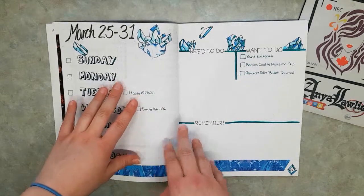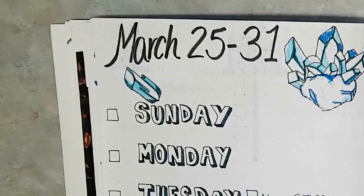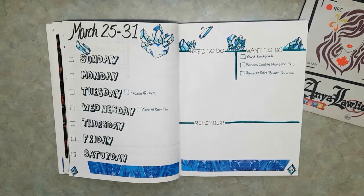I changed up the colors a little bit, and I finally realized that it was March, and I really like the gemstone design, so I obviously kept that, as you can tell. And instead of checking off the days of the week on the top of the page, I just put boxes on the side of each day. On this page, I even decided to make the page numbers a little bit funky, making them gemstones as well. So this is what the end of my March looks like.